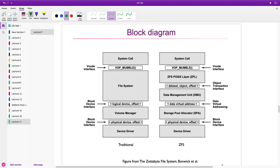So that is what ZFS does. Let me show you on the left side versus the right side. This left side has a system call. There's a VNode interface to the file system. The VNode interface is sort of like inodes, except virtual nodes. This is a level of abstraction that allows you to have multiple kinds of file systems as long as they share this same interface.